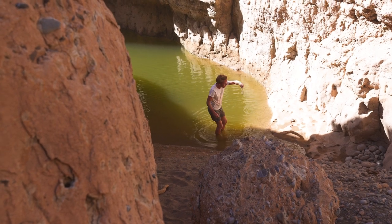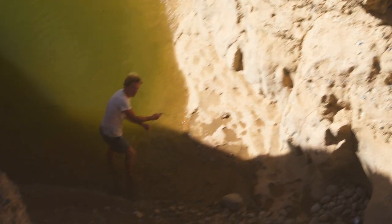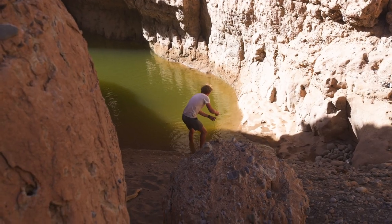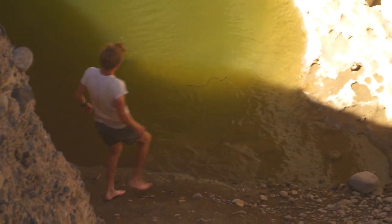Right, I'm going to release the snake, put him back on his journey. Watch the way this snake is able to swim through this water too. This is amazing. Okay, 3, 2, 1. Yes.